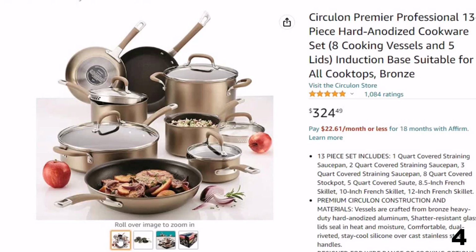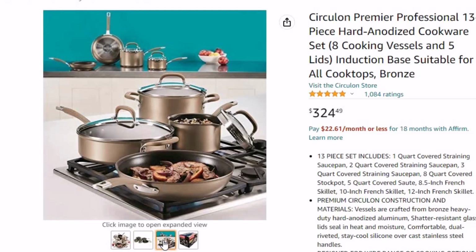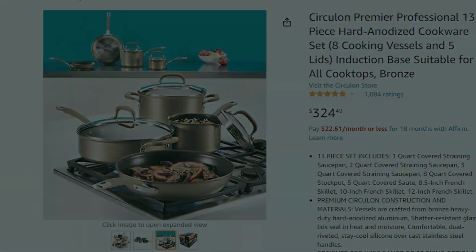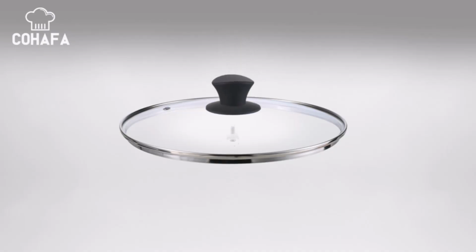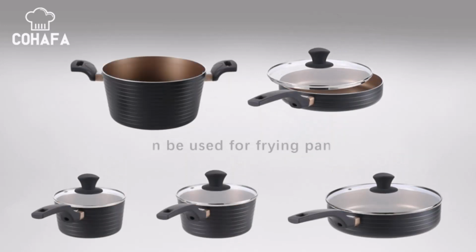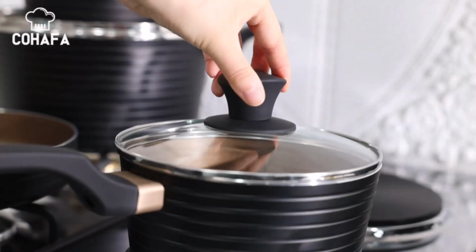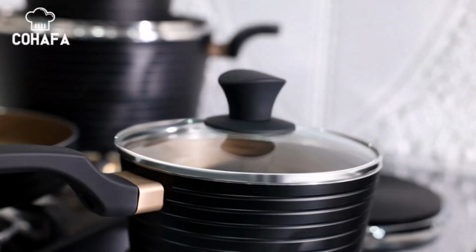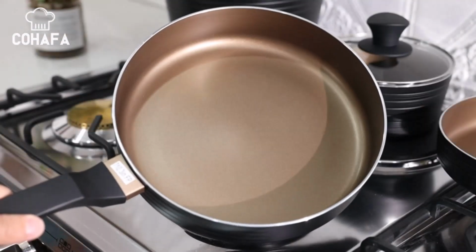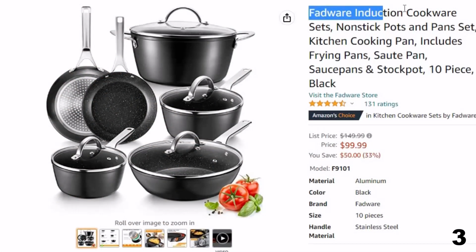Premium Circulon construction and materials. Vessels are crafted from bronze heavy-duty hard-anodized aluminum, with shatter-resistant glass lids that seal in heat and moisture, and comfortable, dual-riveted, stay-cool silicone overcast stainless steel handles. Designed for a wide range of cooking options, straining saucepans feature pour spouts and straining lids, with a total food release system of raised circles with PFOA-free premium non-stick cooking surface. Oven safe and induction ready, suitable for all stovetops, including induction, and oven safe to 400 degrees Fahrenheit. Dishwasher safe.